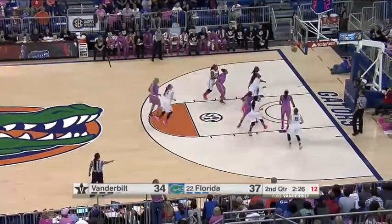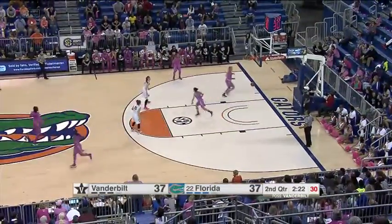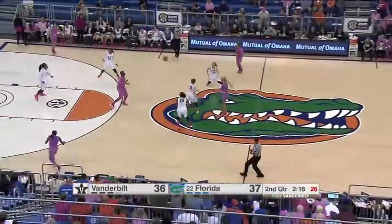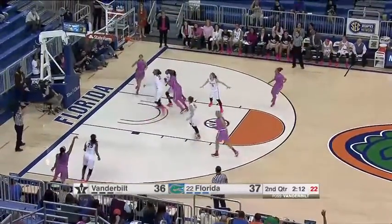Long three on the way, and splash for Rachel Bell. We're tied at 37. Her second three. And there was actually nobody around her on that last three-point shot. It's only a 2. Foot was on the line.